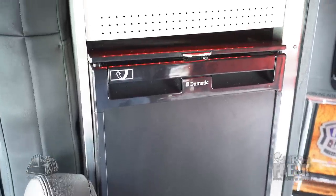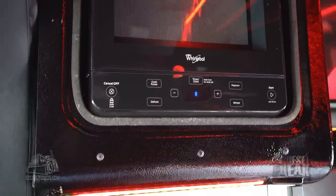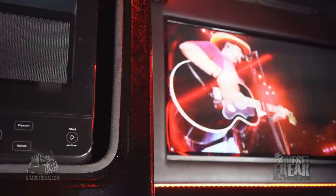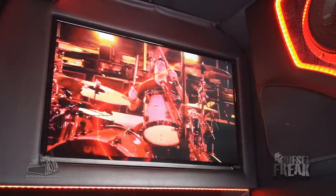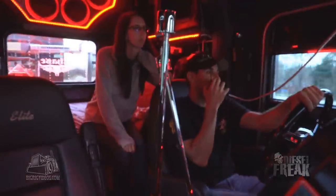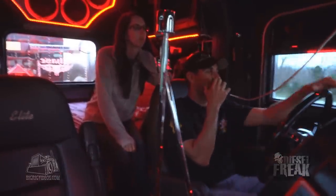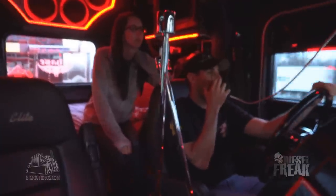Yeah, I run a microwave and a refrigerator in here. Just a Dometic fridge that sets inside of one of the Iowa Customs cabinets. Because, like I said, we run this thing five, six days a week, so I always take leftovers for supper or something like that. It keeps me from stopping at a truck stop all the time. So we run the Dometic fridge and got a big inverter to run a microwave and everything.